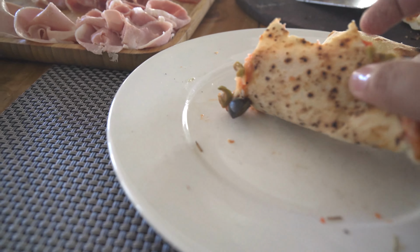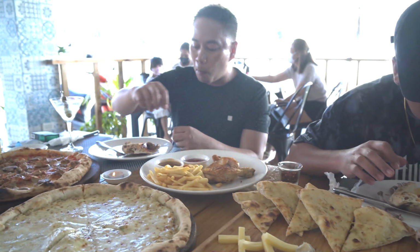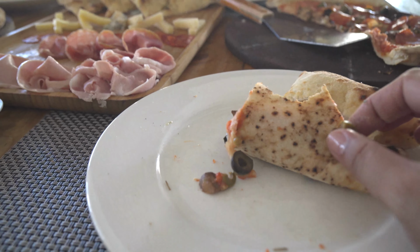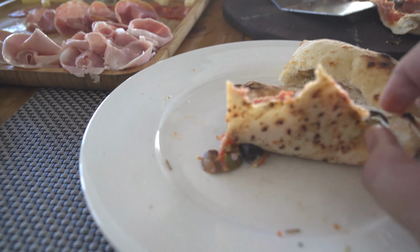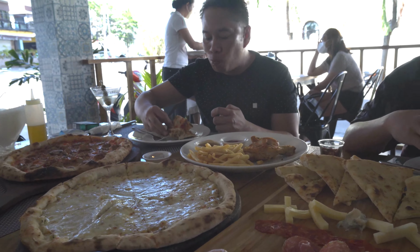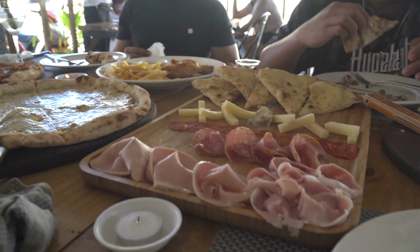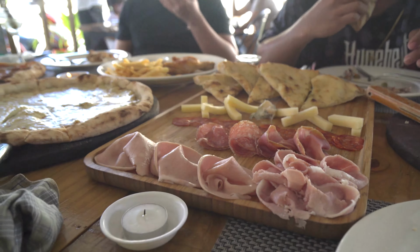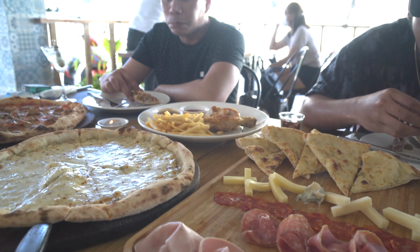You can see here, beautiful char there. Adds a little bit of a roasty bitterness, just a teensy bit. Jives well with the dough. I kind of feel like it's not as bready as I'd like it. You know how there's that fresh bread kind of taste? I'm not really getting that here. I mean, it's there. I'm just being nitpicky when I say not as bready.